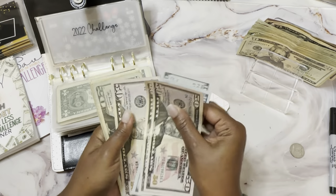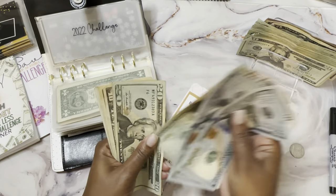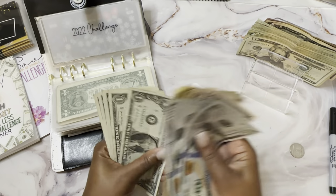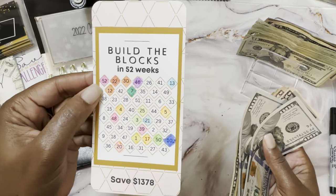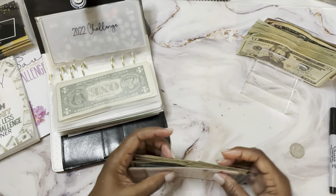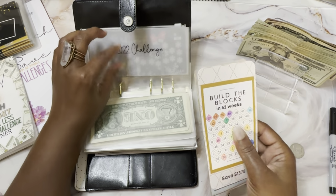So let's see where we're at now. We have $425. So we still have a ways to go with this challenge, but I am going to be continuing to work on that for the rest of this year or however long it takes me to complete.